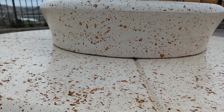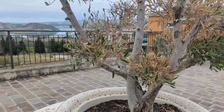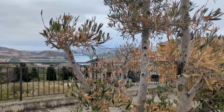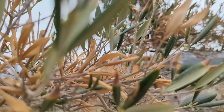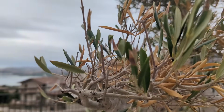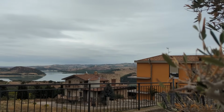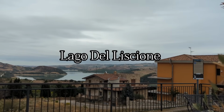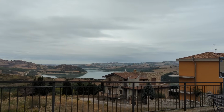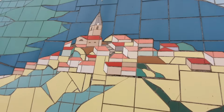Guardia Alfiera is located in the Lower Molise, and it has a population of around 950 people. This town has been inhabited since at least the 10th or 11th centuries. The Guardia Alfiera Lake, or Lago del Liscione, is actually a man-made dam, built in the 60s and 70s to provide water to Guardia Alfiera and other surrounding towns.